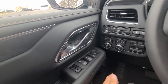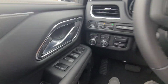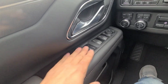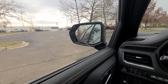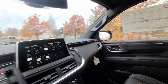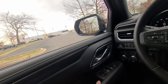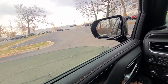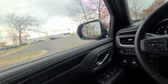And now taking a look at the overall layout, it is exactly the same as the previous generation. Taking a look at our driver's door panel, we're going to have our power door locks right here, power window controls, power mirror controls, and of course, this being an AT4, which is up the spectrum, you're going to have power folding mirrors that are breakaway as well. And all 4 windows are going to be auto down, however, only the front 2 windows are auto up. And we have acoustic laminated glass for active noise cancellation.